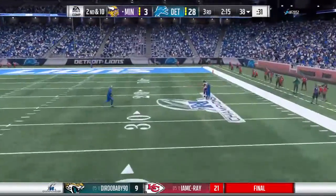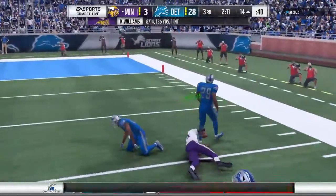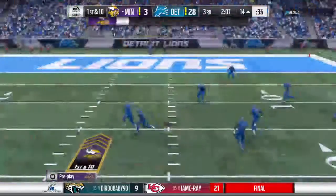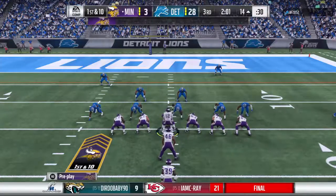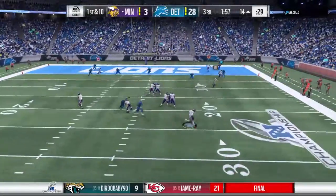Going for the deep ball. He's got it at the 15. And he's going to be marked down deep in Detroit territory. A big play there for Minnesota. 47 yards. Let's go. They go play action here on first down.